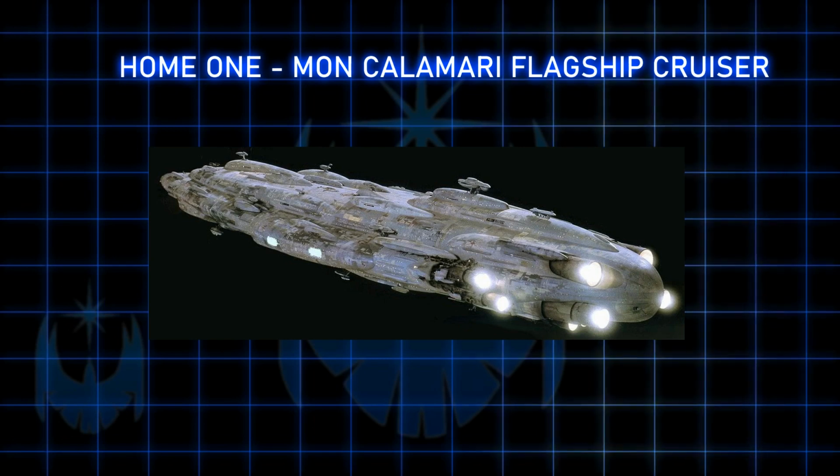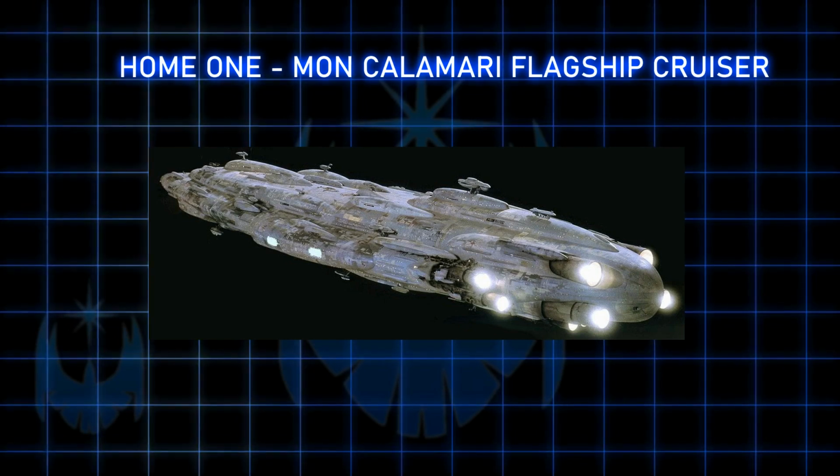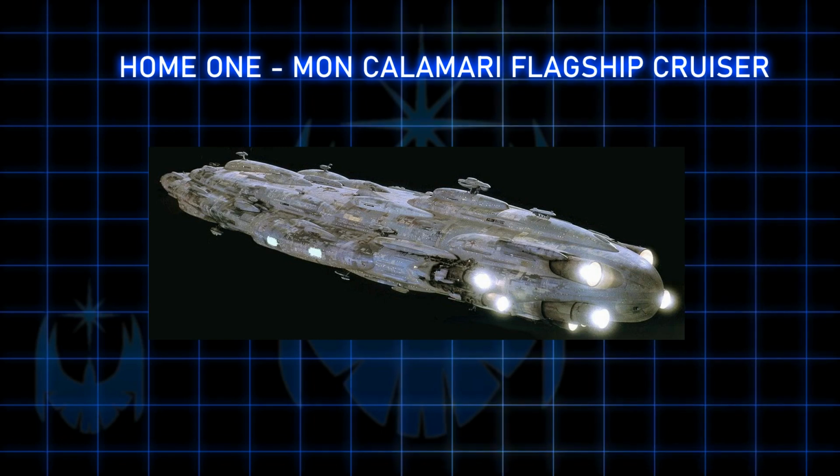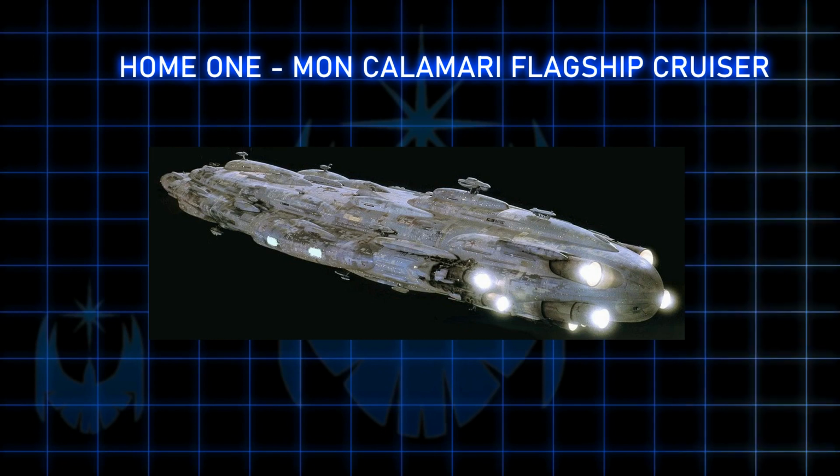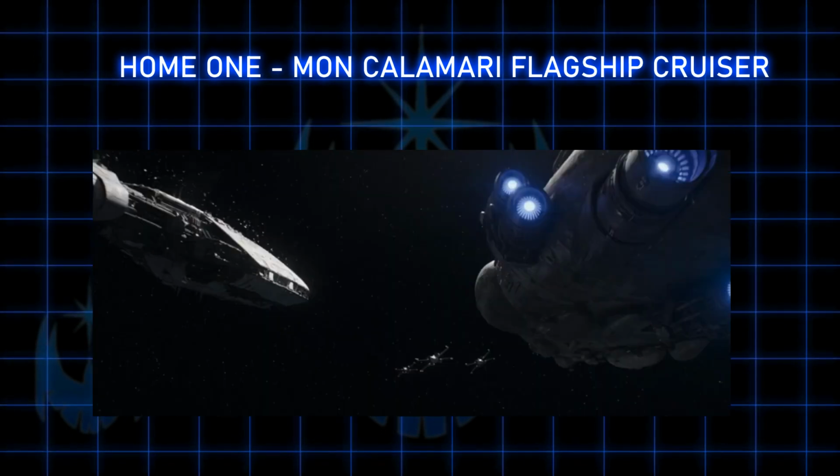And then we get Home One. We get an appearance of the famous Mon Calamari flagship Home One first seen in the Battle of Endor, from which Admiral Ackbar commanded the Rebel fleet. Sometimes games portray this ship as being comparable in size or even much bigger than an Imperial Star Destroyer, but at 1,300 meters being the official length, it's not quite that big. Home One is still an extremely formidable warship, and it's great to see this ship still in action.